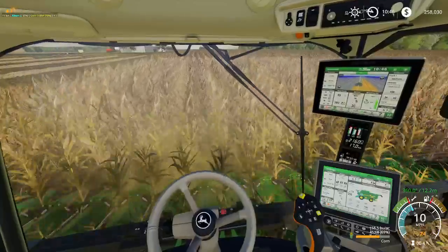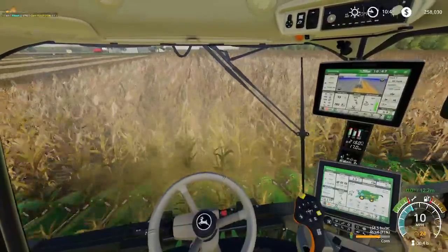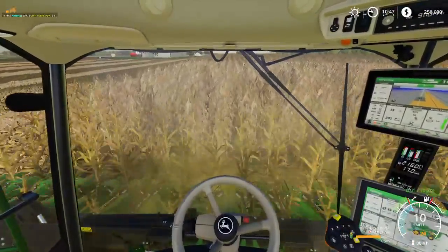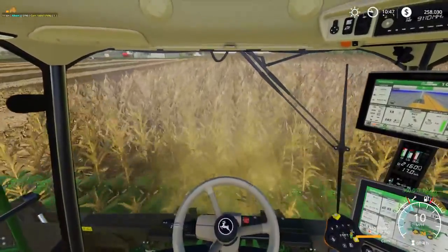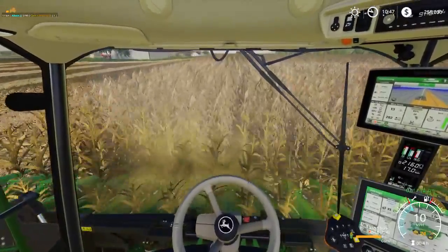Can you show me what my fail rate is, though? Can't see if it is. But I thought I'd do some in cab. I haven't done in cab for seems like ever. A little different, isn't it?